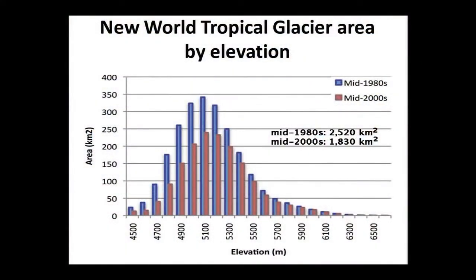Next slide. So from our New World Tropical Glacier Study, and this is almost all the glaciers in the tropics and on our planet, what we've found is in the mid-1980s we had about 2,500 square kilometers of glacier, and then by the mid-2000s about a third of that had been lost. This histogram shows you in blue where we had glacial ice in the tropics, binned or stratified by elevation, and then in red where we had glacial ice for the same areas from 2004 to 2008. And what you'll notice is most of the loss, or the difference in these bars, is at lower elevations. So it's data like this which we use to get information about glaciers and see why they're varying.